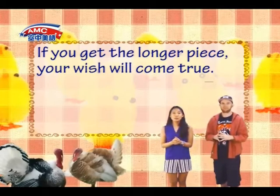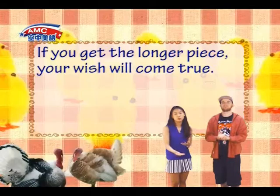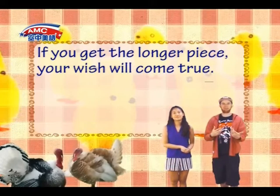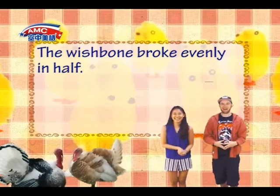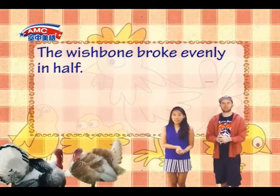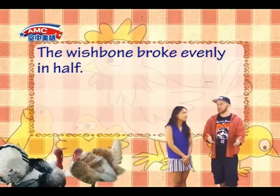Yes. 所以呢，如果你拿到比较长的那块骨头啊，那你的愿望就会成真哦。Your wish will come true. Sometimes we say your dream will come true. 你的梦想会成真。That's right. It just means it's really going to happen. Okay, so they're going to pull, they're going to wish. What's going to happen? Amelia says the wishbone broke evenly in half. Evenly. They each got an equal piece of the wishbone. Look at them. What happens? Do they both get their wish? 这边的如愿骨呢，平分成两半了。Okay, I don't know what happens in this situation.